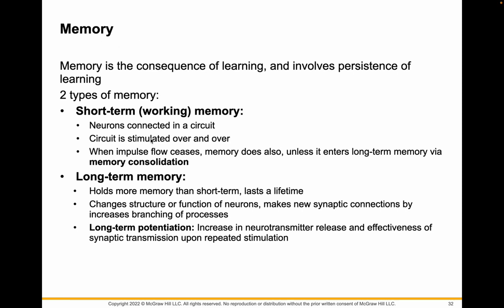Now, there is short-term or working memory where the neurons are connected in a circuit and it's stimulated over and over, and unless it enters long-term memory, you sleep on it and get rid of it. Long-term memory will last a lifetime, and this actually changes the structure of the neurons, makes new synaptic connections, and something called long-term potentiation is an increase in their neurotransmitters that stimulate these memories in these synaptic clefts.